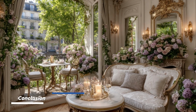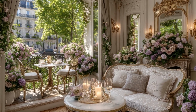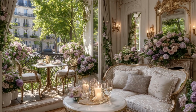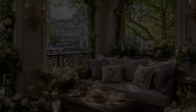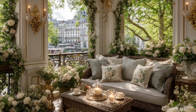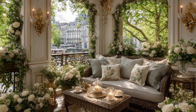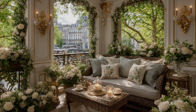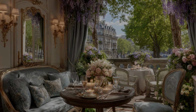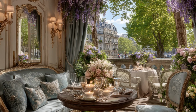Bringing the art of Parisian elegance into your home is more than recreating a look, it's embracing a philosophy. It's about living beautifully, savoring simplicity, and celebrating charm in every detail. From balconies adorned with ivy to golden flourishes of Baroque interiors, Paris offers a timeless template. So pour yourself a café au lait, light that jasmine-scented candle, and let your home whisper stories of elegance and allure, because Paris isn't just a place, it's a way of living.